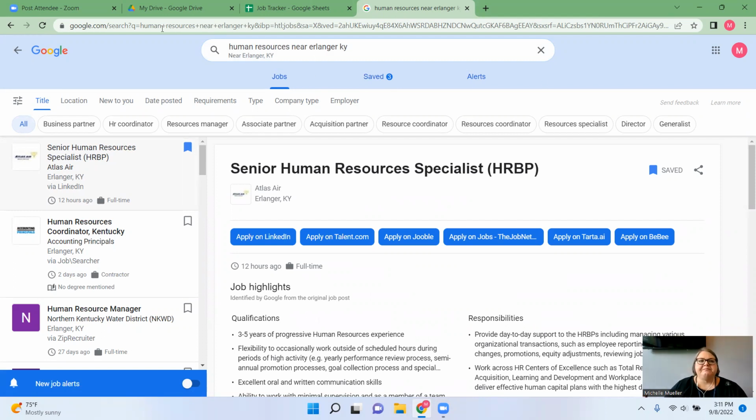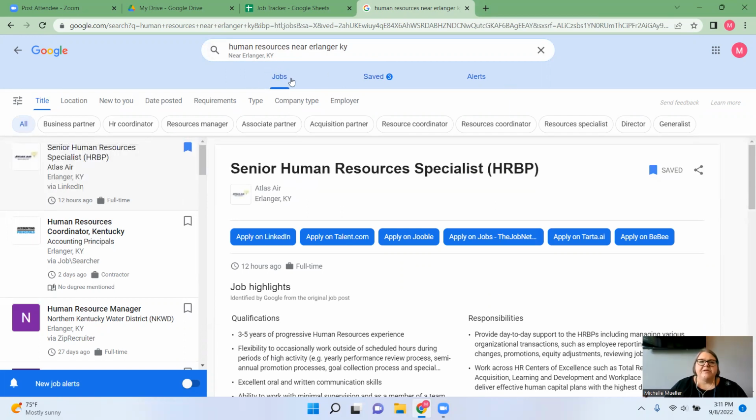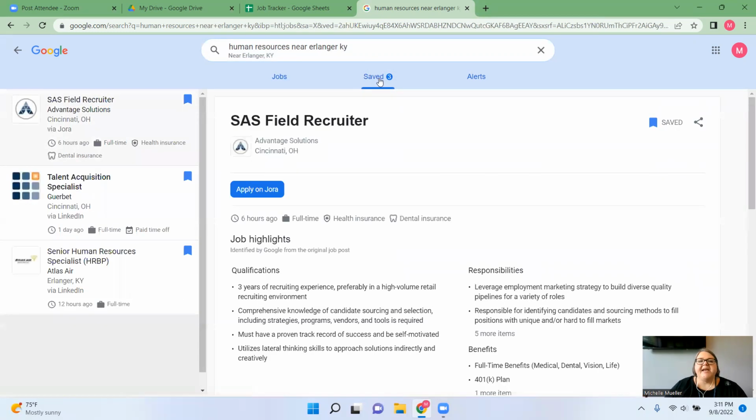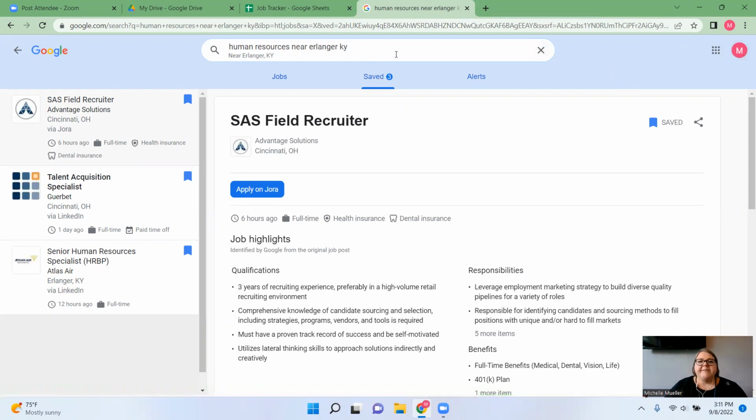Well, you'll notice at the very top, this is our search, human resources near Erlanger, Kentucky. And Google knows we're near Erlanger, Kentucky, so it's telling me that's where we're searching. We have 3 tabs in blue. Our first one is our jobs tab. That's where we're actually seeing the job listings. Our second tab is saved. So anything I bookmark, as long as I'm logged into my Gmail account or my Google account, and remember I'm logged in because my M is here, it doesn't matter where I was.